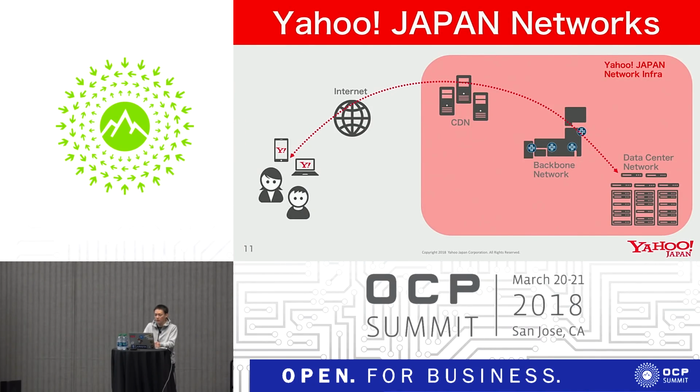Main components of Yahoo Japan's network infrastructure are CDN, backbone network, and data center network. We design and operate all of them internally. Our geographic coverage is only Japan. So our infrastructure is not as big as Facebook, but it's much larger than typical enterprises.